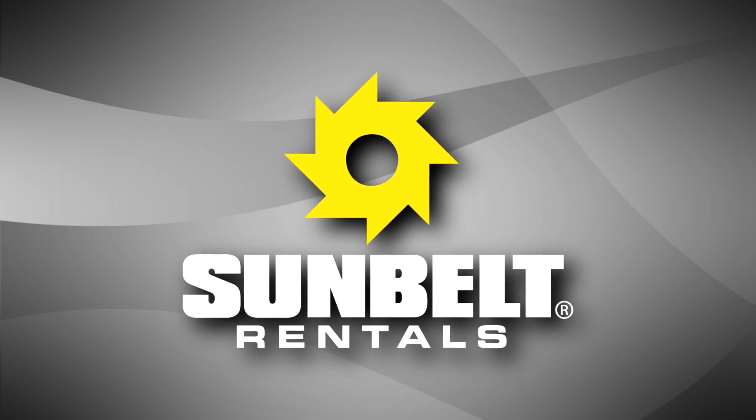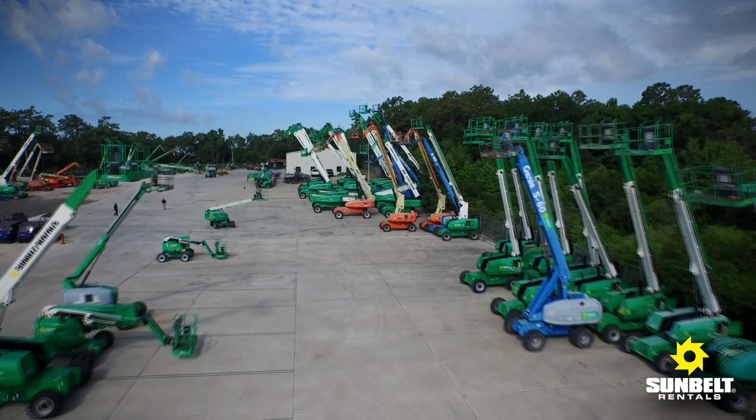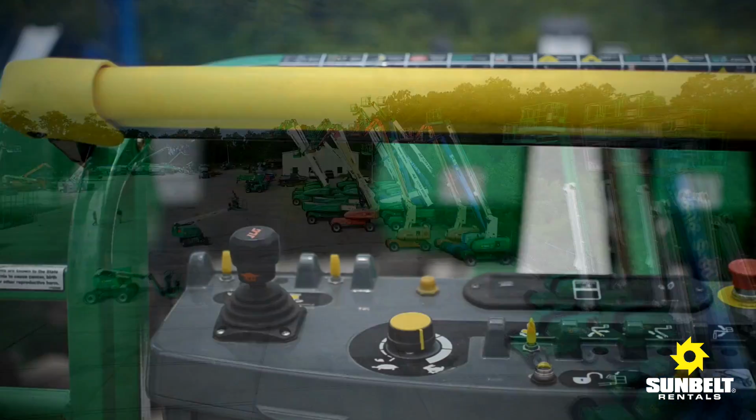All aerial work platforms should only be operated by a trained operator who is familiar with the operation and safety characteristics of the model being operated. At Sunbelt Rentals, we pride ourselves on providing the right equipment and innovative solutions for all our customers' needs.